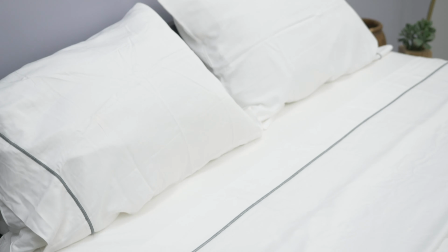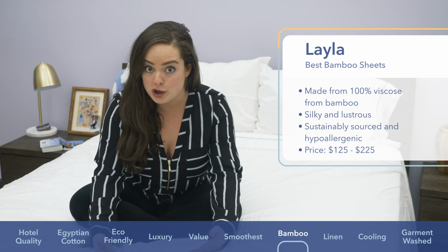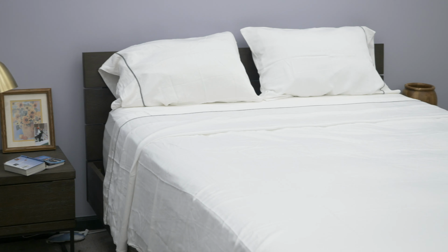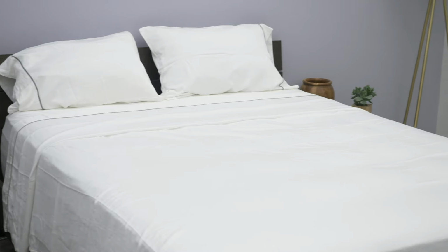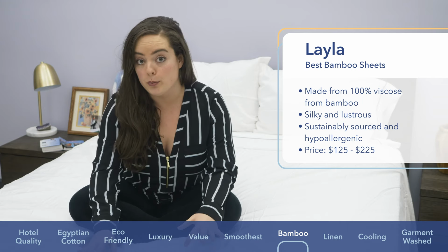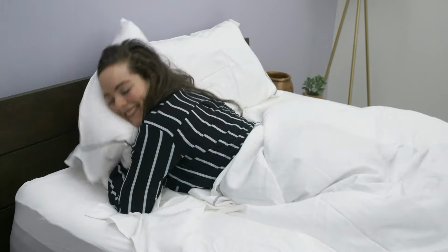All right, here we've got the bamboo sheet set from Lela, which also happens to be the brand's very first sheet set. And I have to say, way to make a great first impression, Lela. These sheets are made from 100% viscose from bamboo, which we saw in Purple's sheets, but unlike with Purple, these sheets are not blended with any other materials. So we really just get to enjoy the bamboo in all its silky and lustrous glory.